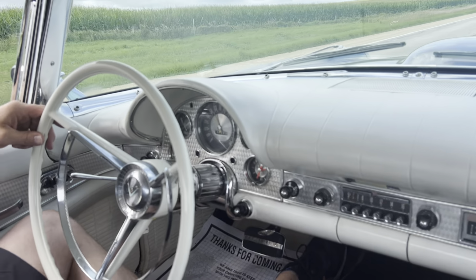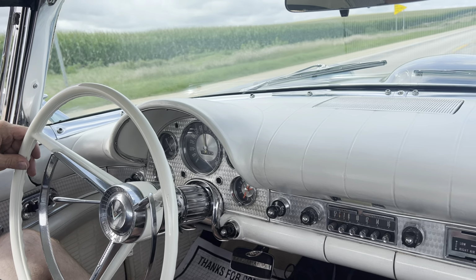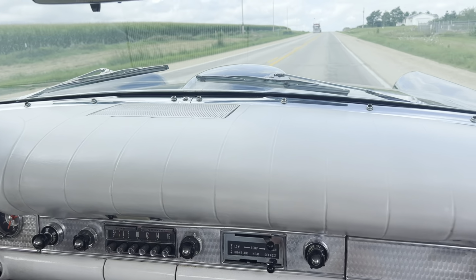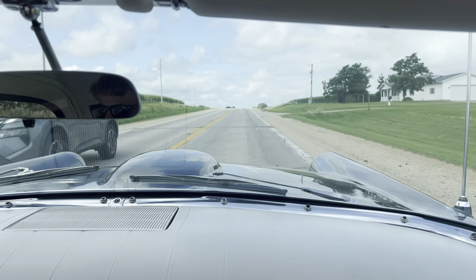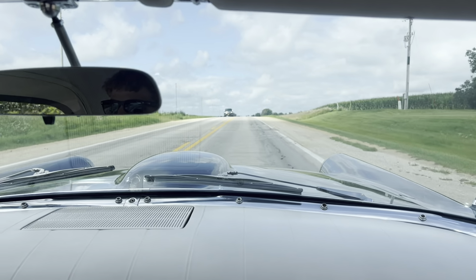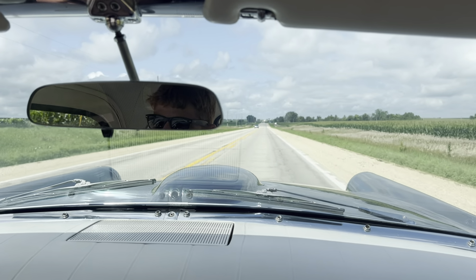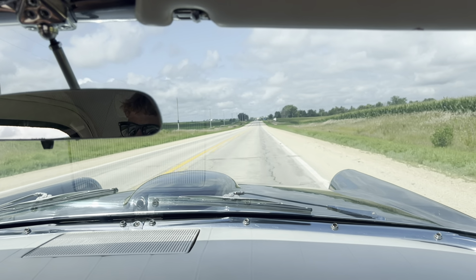Car sure drives nice. Speedometer works. Good car. Yeah, it drives like a dream. The seat's pretty comfortable too. Yeah, they are. Heck yeah.